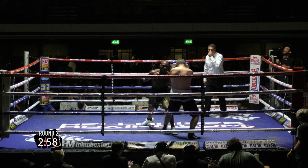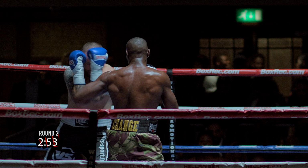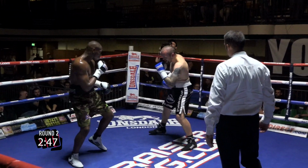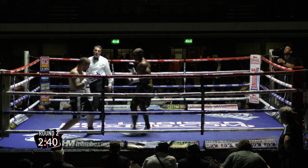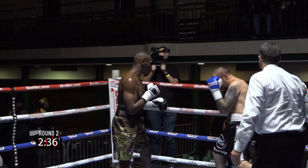Surprising the way he boxes that he hasn't had more stoppages, or hasn't had any stoppages thus far. Perhaps more a reflection of the type of opponent that he's been matched with. He's more than capable of stopping anybody out there at light heavyweight, the kind of explosiveness and speed and accuracy that he has.